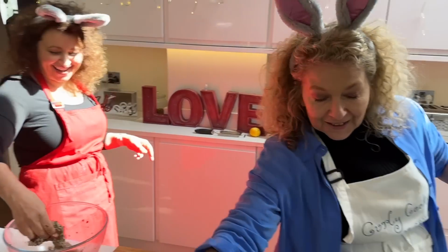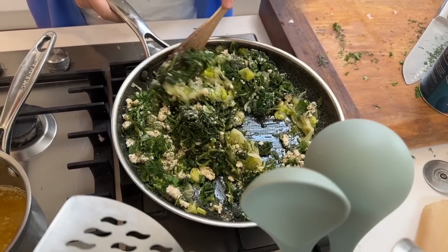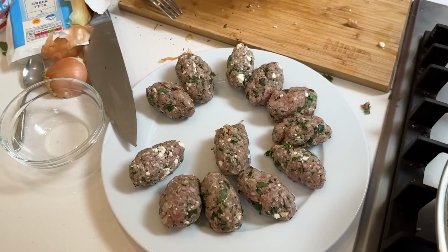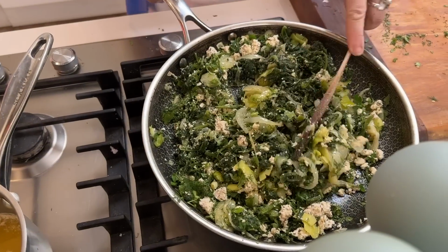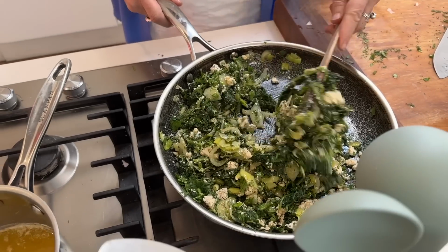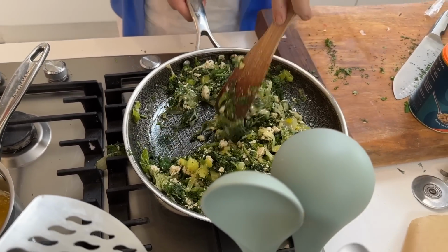What's going to happen to all that feta? Is it all going to melt out when you cook it? Yeah, melty. Oh, look at that. I could just eat that. That looks nice. You could put another one in that pastry, couldn't you? I'm going to put it in a triangle. Oops, when I'm not chucking it all over the stove.